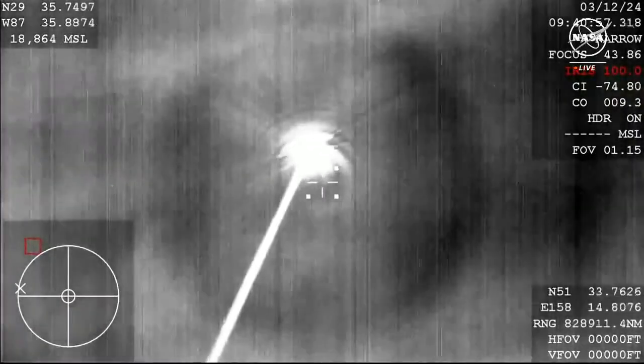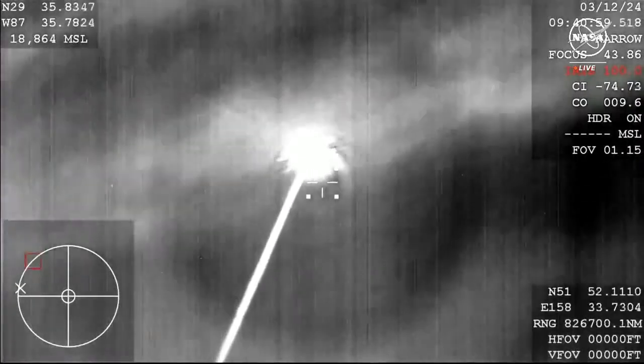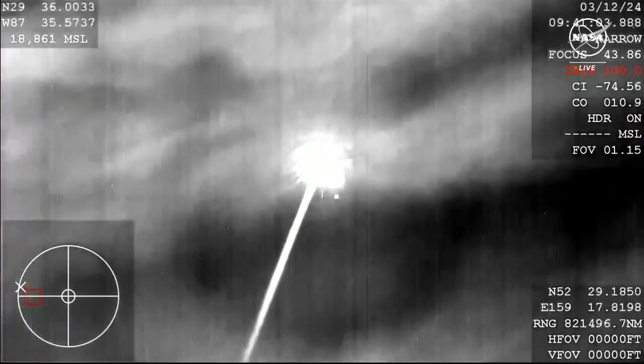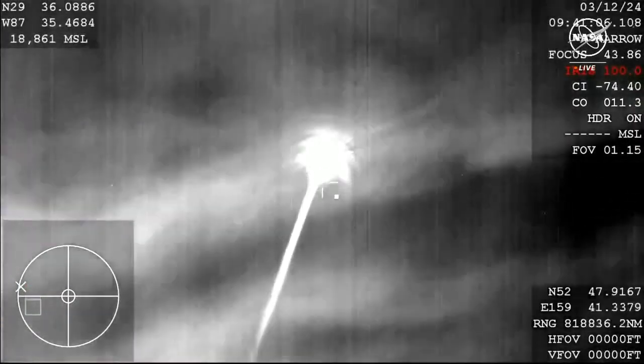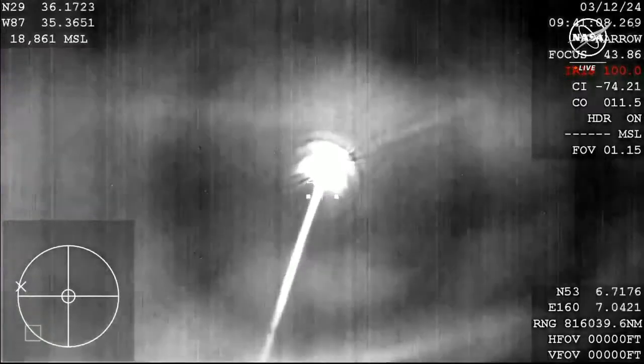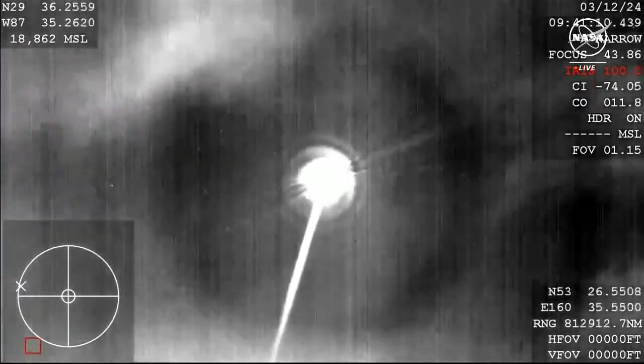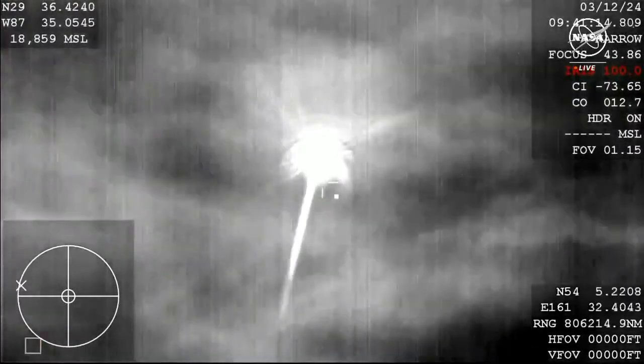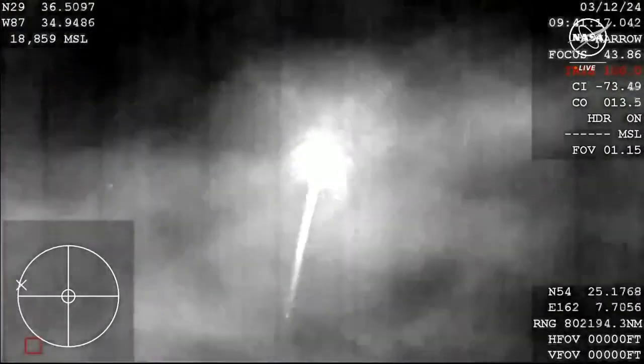As the voice of Commander Jasmin Moghbeli. Automated chute deployment. Great to hear her voice on the other side of the comms blackout. And a great view here, that thermal cam showing us live reentry of the Crew 7 team on board Dragon Endurance.